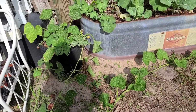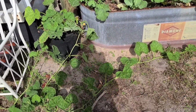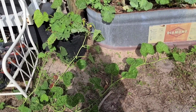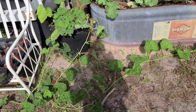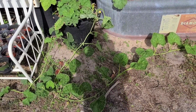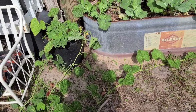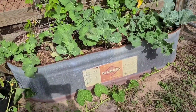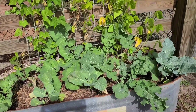I do have some Seminole pumpkins in a container. This past season was the first time I ever grew Seminole pumpkins. If you've never grown them, they're native to our area and our zone in Florida, and they just give off so much food. If you want to go back and see some of the previous videos of this season, we just harvested a ton of those.